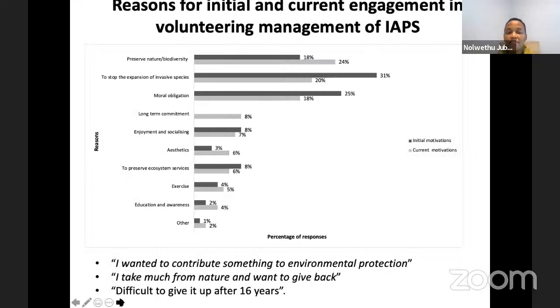The main initial motivations for volunteers to get involved in invasive alien plant species management was to stop the expansion of invasive alien plant species and to preserve nature. The desire to protect nature, that is the moral obligation, also played an important role for some volunteers to join some groups. So for example, one volunteer said, I wanted to contribute something to environmental protection. Whereas another one said, I take much from nature, I want to give back.